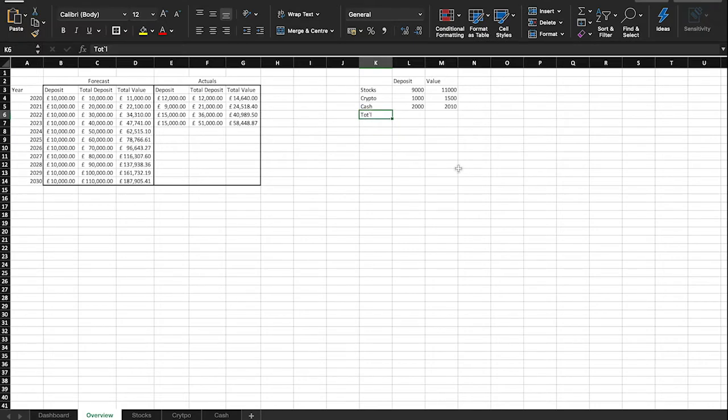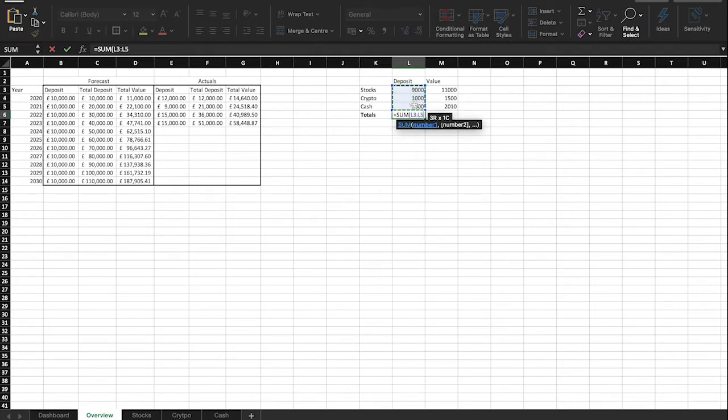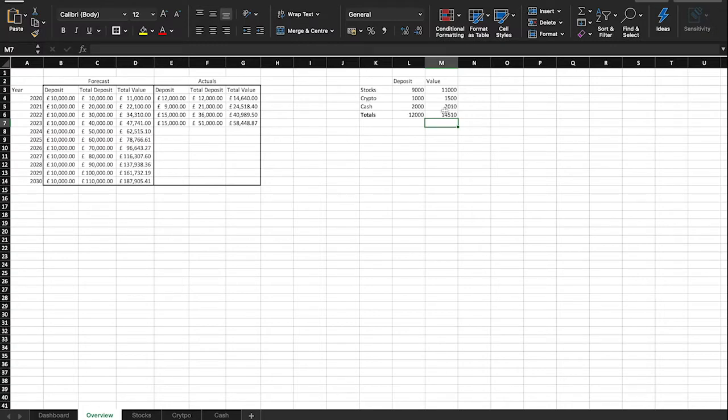Okay, so we got totals, if I make that bold there, so that equals the sum. So you do SUM brackets and highlight all of these, close that off, and that equals your total deposit value, which is £12,000. And then you've also got the same here, so that equals the sum, and then how much did you actually make this year? Okay, and we actually made £1,450.